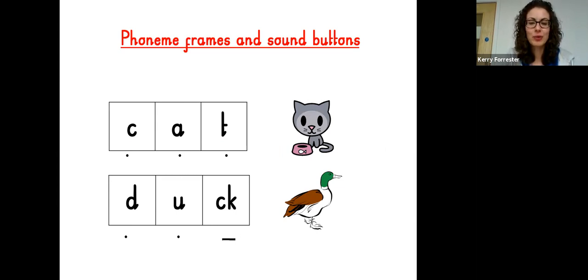So it's really important that the children recognize those digraphs in words. And sometimes we actually do activities where we ask them just to put those dots and lines in to help them see digraphs in words. So they're not reading d-c-k. They're just reading d-k.